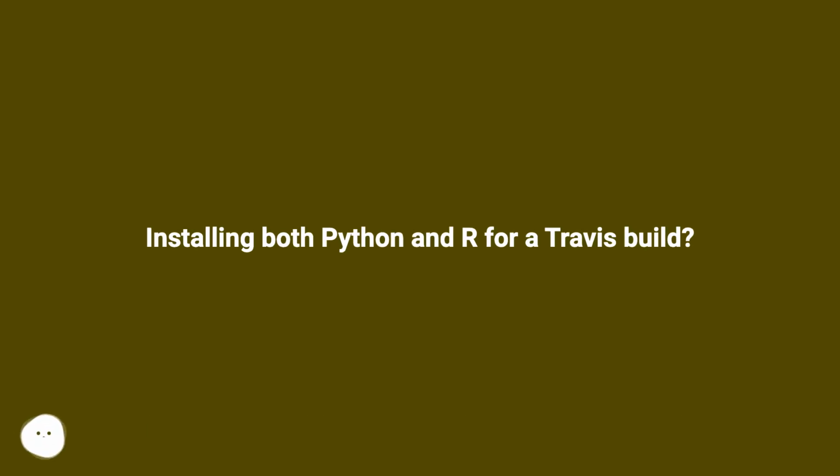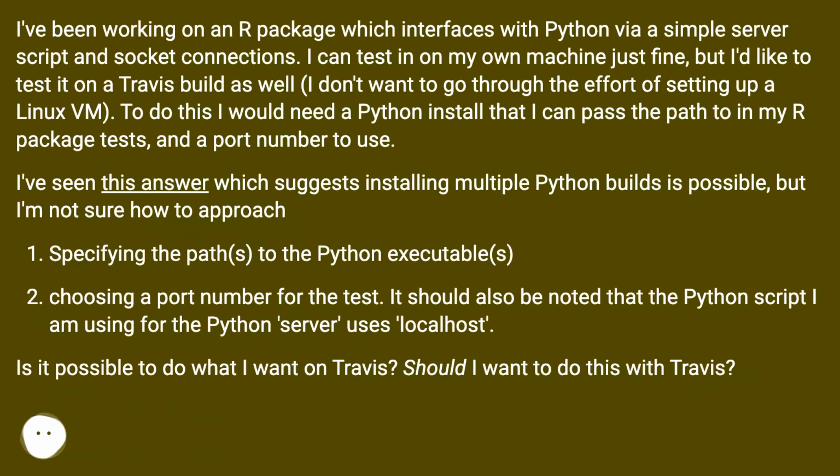Installing both Python and R for a Travis build. I've been working on an R package which interfaces with Python via a simple server script and socket connections. I can test it on my own machine just fine, but I'd like to test it on a Travis build as well. I don't want to go through the effort of setting up a Linux VM.